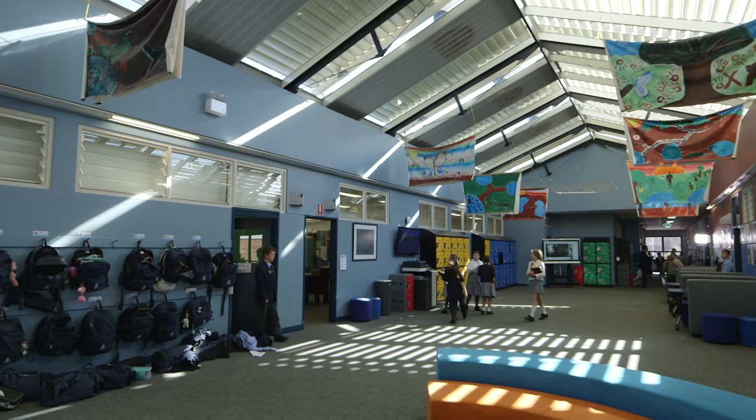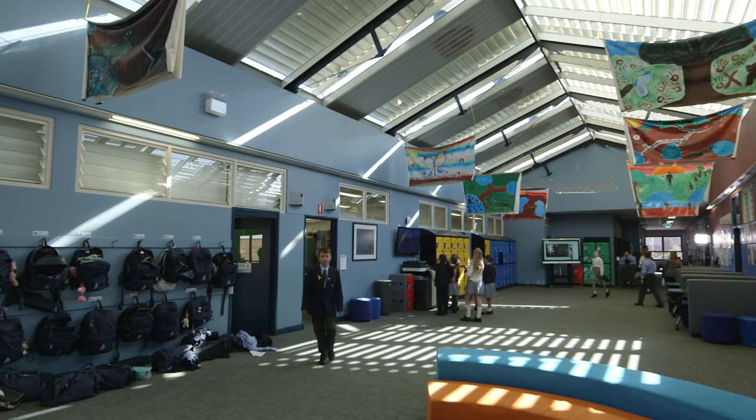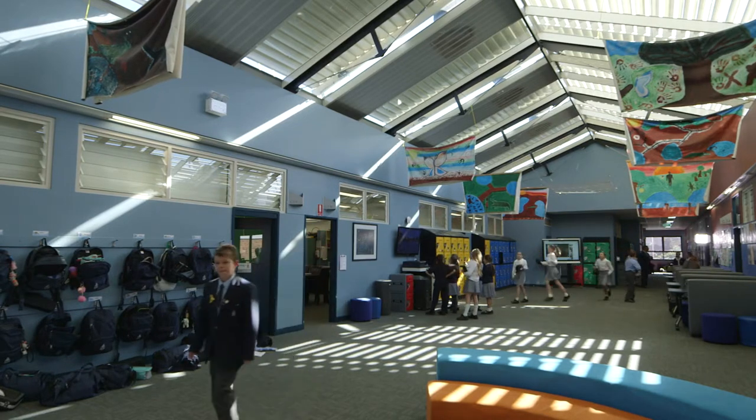We're now on the top floor of the Peter Cornish building, which houses our year 6 classrooms, our languages room, our media room, our makerspace, and 2 more year 4 classrooms. Behind me you'll see an open atrium space, which is a great breakout learning space for our students, but also a working space for teachers at different times.